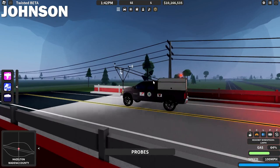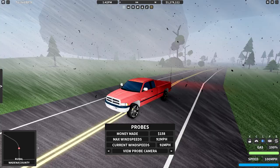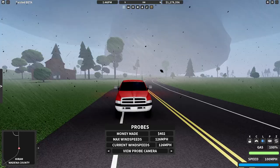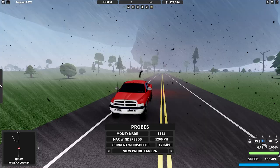That's a big tornado. Holy. Oh my gosh. I am inside the tornado basically at this point. Hourglass. It's huge. I gotta escape. I can't deploy. Oh my gosh. Winds up to 126. Oh, barn being destroyed right behind me. Barn is being ripped apart.